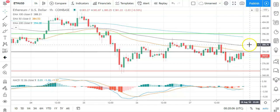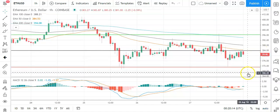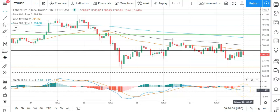Failure to move through the pivot would bring the first major support level at 370.78 into play, and we've got the 38.2% fib at 367. So barring an extended sell-off on the day, Ethereum should avoid sub 360s. Second major support level is at 358.32. Looking at the MACD, we've had a bullish crossover with a bullish histogram formation suggestive of a bullish day ahead.